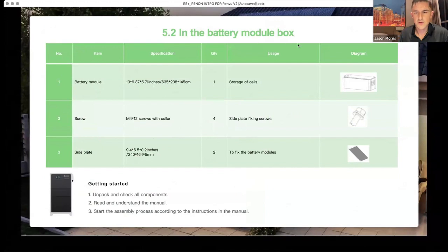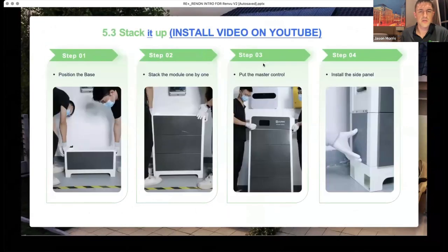Just some more component overviews of the Extreme, but a very simple system. It's about as simple as it gets within the battery world. And then let's go one more slide here.